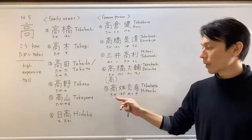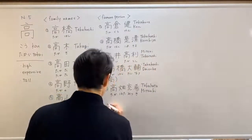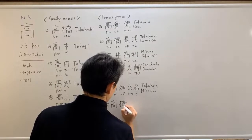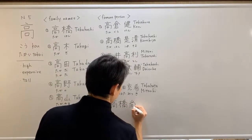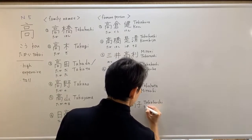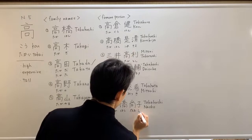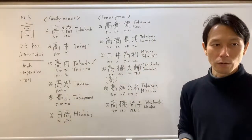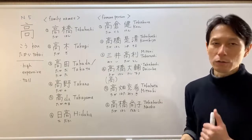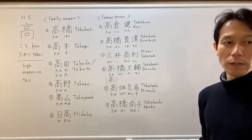The next number 5, Takahata Mitsuki-san. Now she's an actress. Number 6, Takahashi Naoko-san. And she's a marathon runner, and she's a gold medalist at the Athens Olympics. Right?